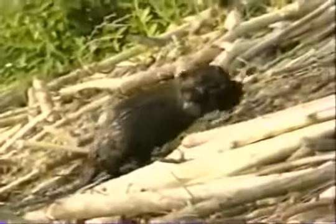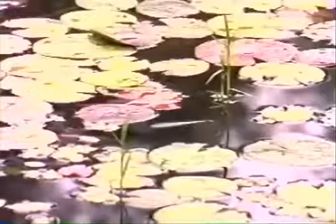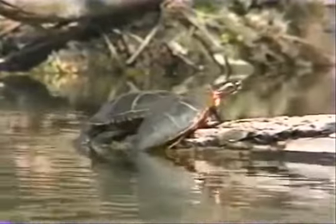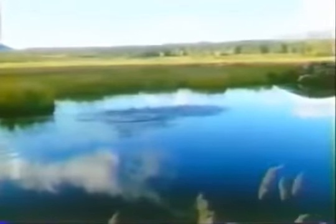How do they do that? Well, beavers build a home out of sticks and mud. Then they can swim in and out of their house on the pond. What else lives in a pond? Well, plants like lily pads make great shade for fish and frogs. Sometimes you might even see turtles sunning themselves on a log in the water. I love turtles. If you take a closer look, you might see animals like a dragonfly or a grasshopper. A pond is a great home to many kinds of plants and animals.